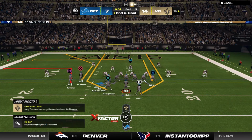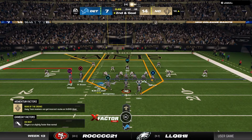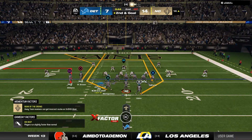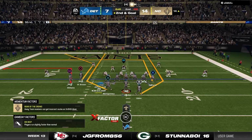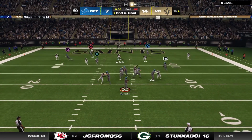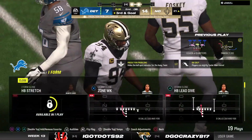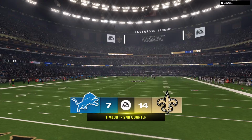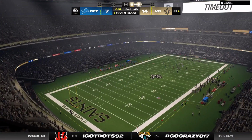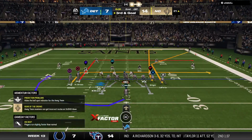2nd and 14. He'll be hit and taken down at the 21. Cameron Jordan, he's the one to get him, and that is sack number 7 for him on the year. Second and goal, last thing you need to do is get pushed backwards to take a sack. But he couldn't find anywhere to go with the football, had to eat it, and ended up on the ground.